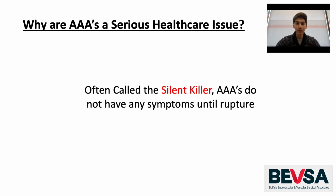In addition, AAAs are often called the silent killer. AAAs do not have any symptoms until rupture in most people. And a ruptured AAA is the 13th leading cause of death in the US. So this is why it is really important that we diagnose and treat a AAA before it ruptures.